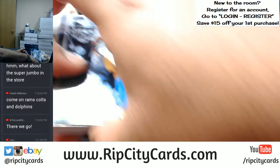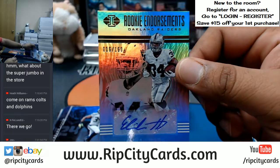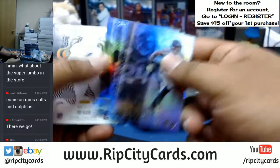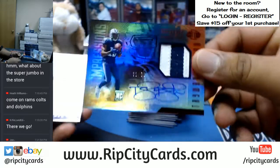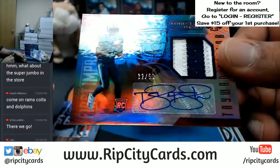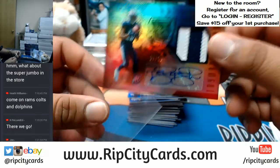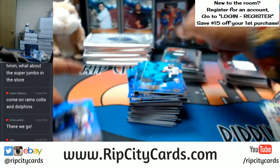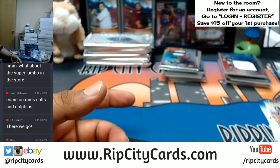Base cards there. For the Raiders, Elijah Hood. Autographed to 150. Nothing here. Nothing there. For the Titans, RPA of Tywan Taylor, who has the slickest rookie auto in the game. Look at that thing, man. Number 32 out of 50 with the two-color patch to boot for the Titans. You can tell he takes his time with that autograph. That is nice. Or maybe it's auto pen. I don't know. Either way, clean AF.